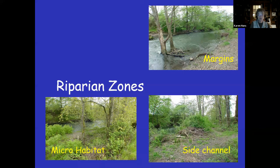And then you have the animals, particularly amphibians, that need that moist climate. And then, of course, the fish and the aquatic insects and macroinvertebrates that live under the water that need that water to live in. But that's what makes the riparian zone.